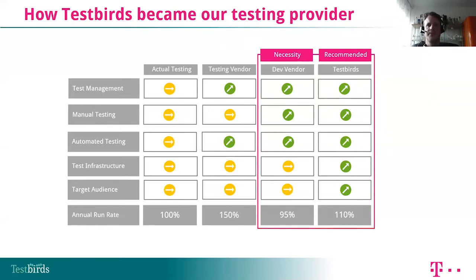So, okay. Next attempt, we went to our dev vendor, the company who did the development, and we asked them, hey, why don't you set up a testing team in your house and you do it? And they said, okay, we could do that. We can deliver the manual testing and we can write the test cases. But even they said no test infrastructure, and maybe it's not the best idea to let the developer company itself test the software.